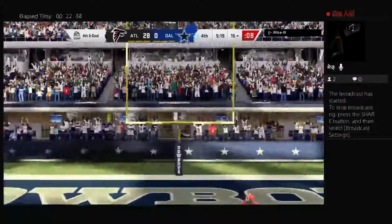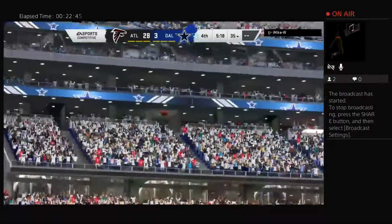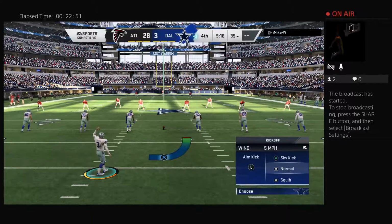And Forbath will put this one through. And that drops a deficit from 28 to 25. Well, it's a Pyrrhic victory at best, but, Charles, no team wants to get shut out, so it's hard to blame them for taking the 3 there. You can't blame them one bit.